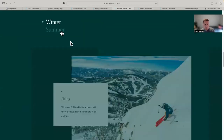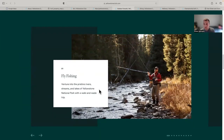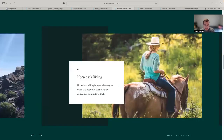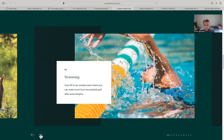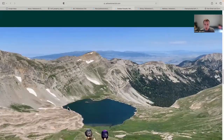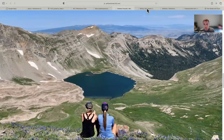In the summer is kind of more of the cowboy ranch type of lifestyle with fly fishing, mountain biking, hiking, horseback riding, swimming, archery, and there's much more that aren't listed here. But just look at this view, it doesn't get much better than that.